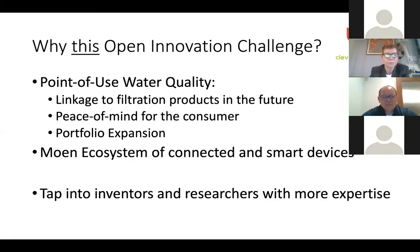And I mentioned this as well, this is a logical next step for us in the expansion of our portfolio in the breadth and depth of our products. Also, if you've taken a look at some of the products that we have in our portfolio, this would be a significant addition down the line to what we call our ecosystem of connected and smart devices. Now, our challenge today doesn't really speak to having the device or the technology connected, but that's where we see this eventually going.